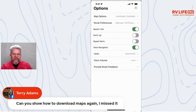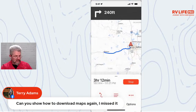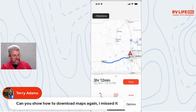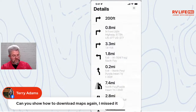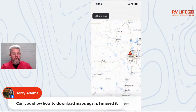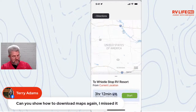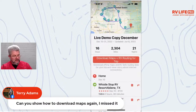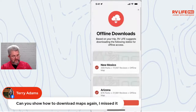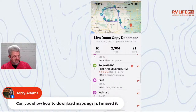There's times where people turn something off or forget, especially if you do it during navigation. And then you go, where the heck was that set? You can never find it again. It's because you don't see it until you're in the middle of navigation. Here's the details, here's the route, etc. So we'll stop that. But that is an important point to note. And then, of course, if I download that, you can see Texas is already on. So I think that's about all I really wanted to talk about on that particular note.